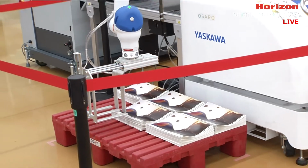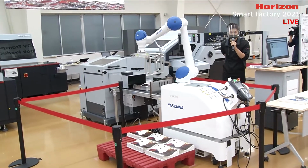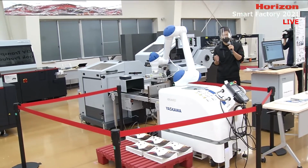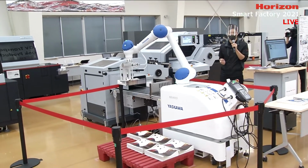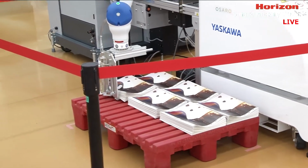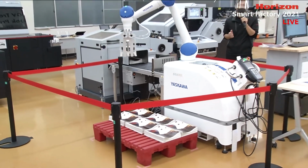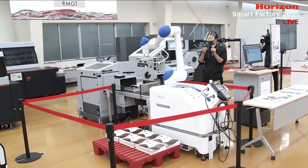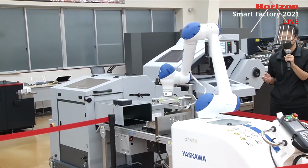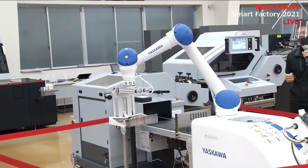As you know, palletizing, as Corinne said, is a lot of work. I also sometimes had a backache from palletizing, but a robot never has a backache, never gets tired, and never complains. That's really important. And with this robot, you can lift 5 kilograms of a pile of signatures. This time we accumulate 30 sheets here, but if you change the setting, you can pile more.